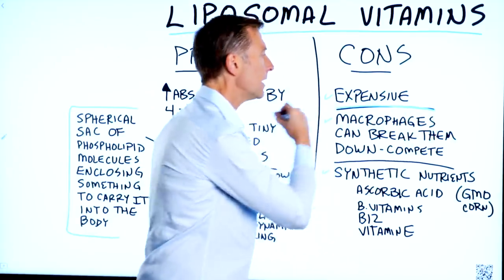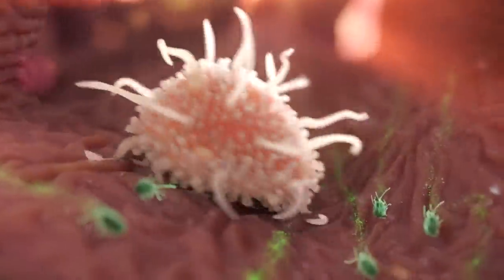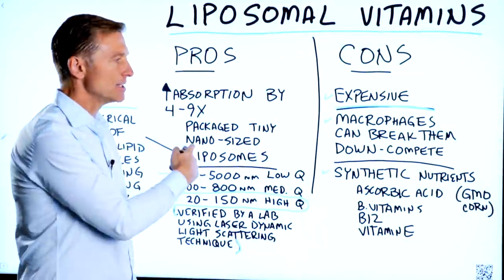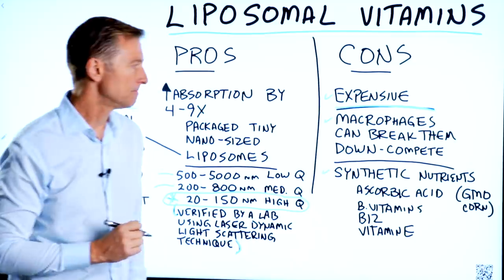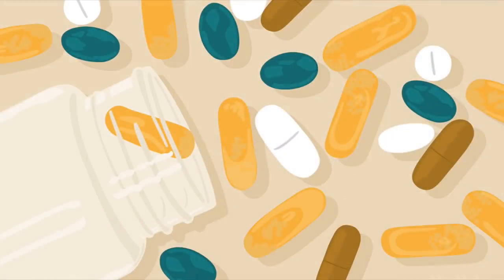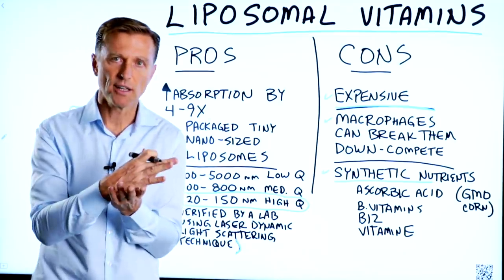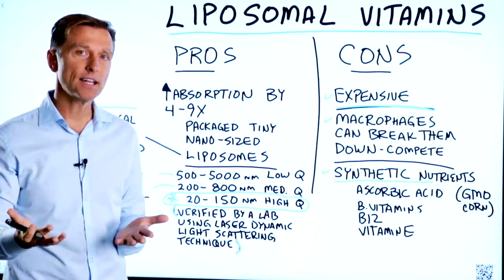That's one drawback. Second drawback is that your own macrophages, which are immune cells that eat different things, tend to break down these. They tend to compete, so they can dismantle some of this nutrient. But I think the biggest con is that a lot of times companies use synthetic vitamins. So here you are, you have this amazing delivery system to drive in nutrition, but what are you driving in the body? A synthetic vitamin.